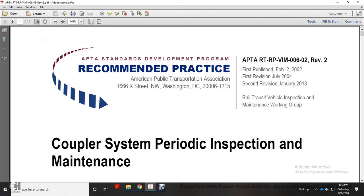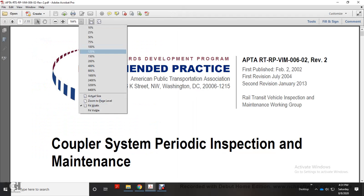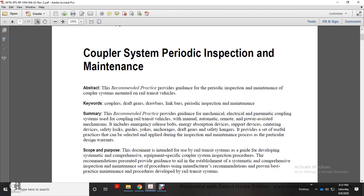APTA Standards Development Program Recommended Practice, American Public Transportation Association, 1666 K Street Northwest, Washington DC, 2006-12-15. Coupler System Periodic Inspection and Maintenance. Abstract: this recommended practice provides guidance for periodic inspection and maintenance of coupler systems mounted on rail transit vehicles. Keywords: coupler, draft gears, dowel bars, link bars, periodic inspection, maintenance.